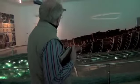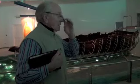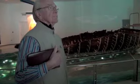So the boat was repaired, used over and over again, until finally it was pushed into a boat graveyard and no longer available to use. It had about a 100 to 150 year history.